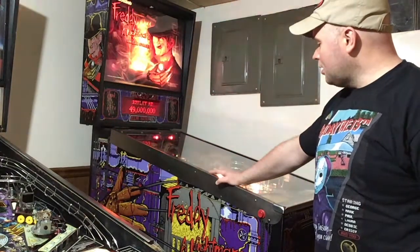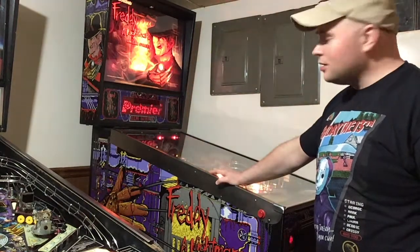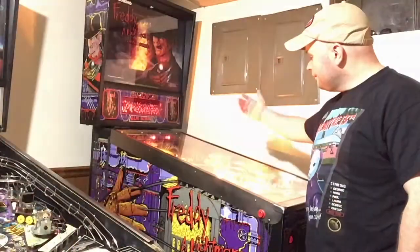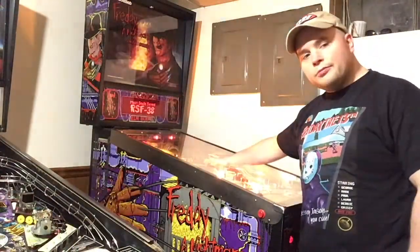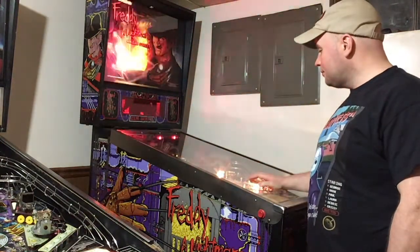But to enable a nightmare scenario, you have to do the skill shot at the beginning. There's the boiler up here that has the door that shuts and opens. You have to shoot the ball into the boiler, and that will instantly start one of your nightmare scenarios.